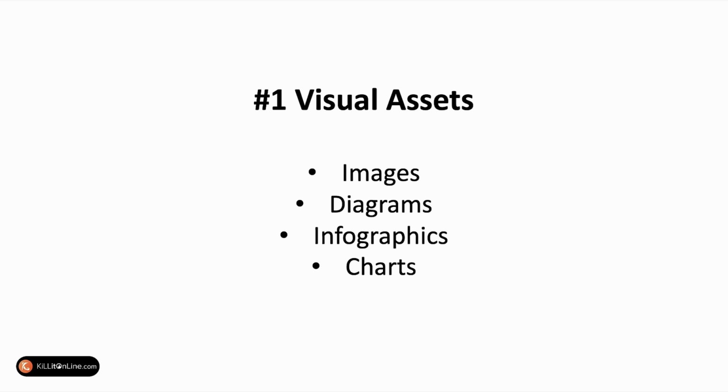So number one, use visual assets like images, diagrams, infographics, charts, because they are easy to understand and people like to link to those kind of pages. Statistically, it has been proven that landing pages with visual assets get more backlinks.